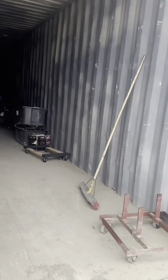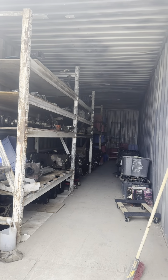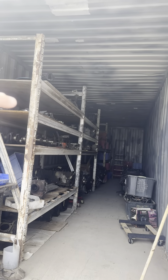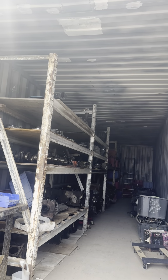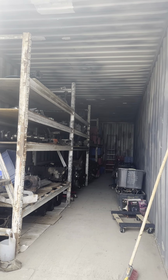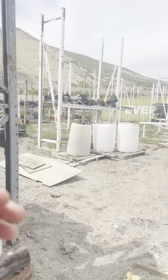This is our engine room, although most of our engines right now are up at the front, we do have some good cores in here for builders. We have a couple of good used blocks in here, cranks, cylinder heads, emissions parts, turbos. We've done some diesels out here, so we have some cool stuff like that, and a whole bunch of other stuff that I can't even think about at the moment.